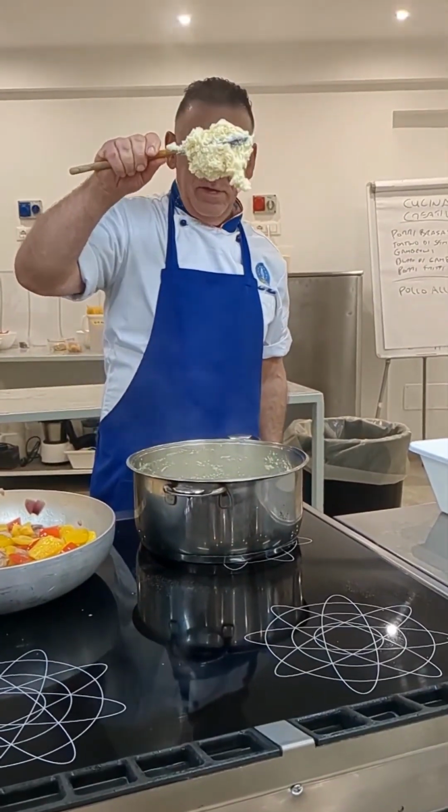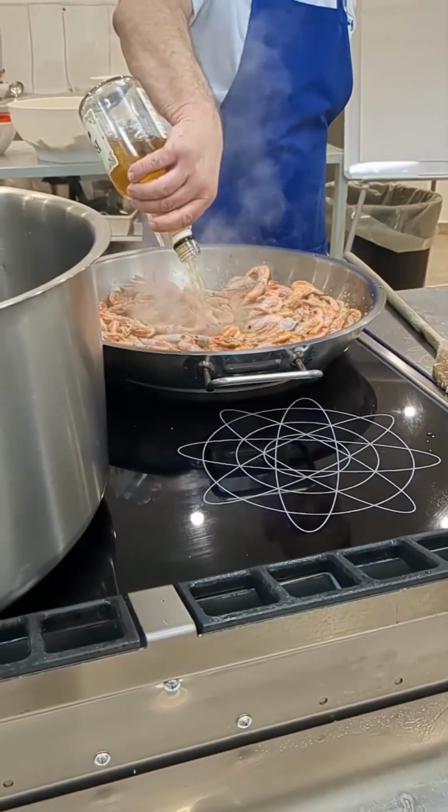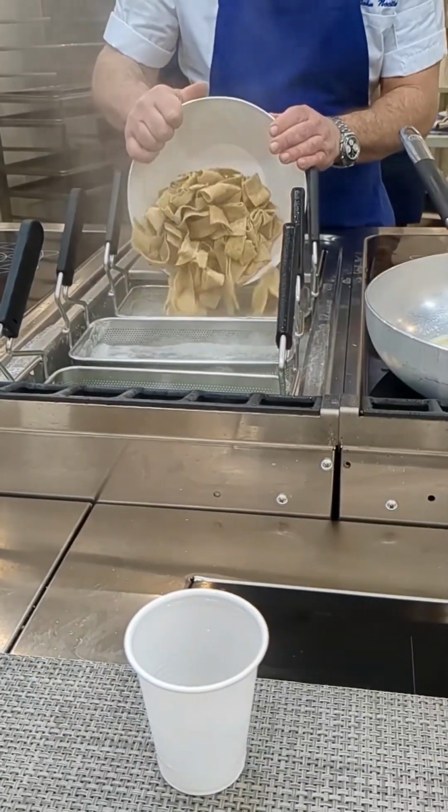Then we moved on to making different components for an antipasto. We first made semola medallions, then fried up some shrimp. We also learned how to make a shrimp demi and then put the whole appetizer together.